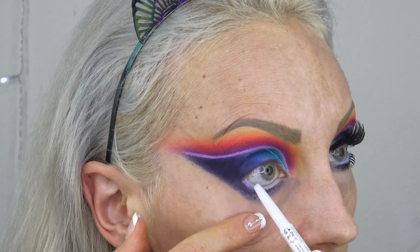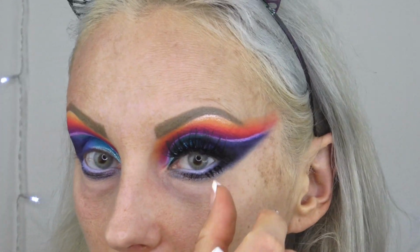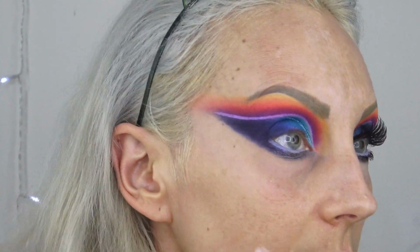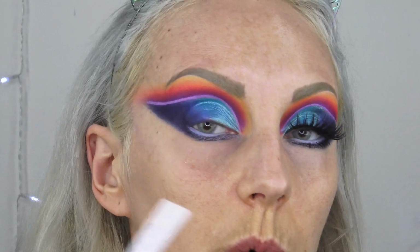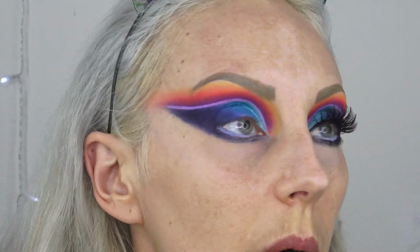I would say that it's very pigmented. It goes on the waterline well. And you see, this eye has been done for a while, and this one just got done. That means it's not going anywhere, which is a good thing. So it is seemingly waterproof and it stays on. I would say it's a very, very good dupe for Colourpop.